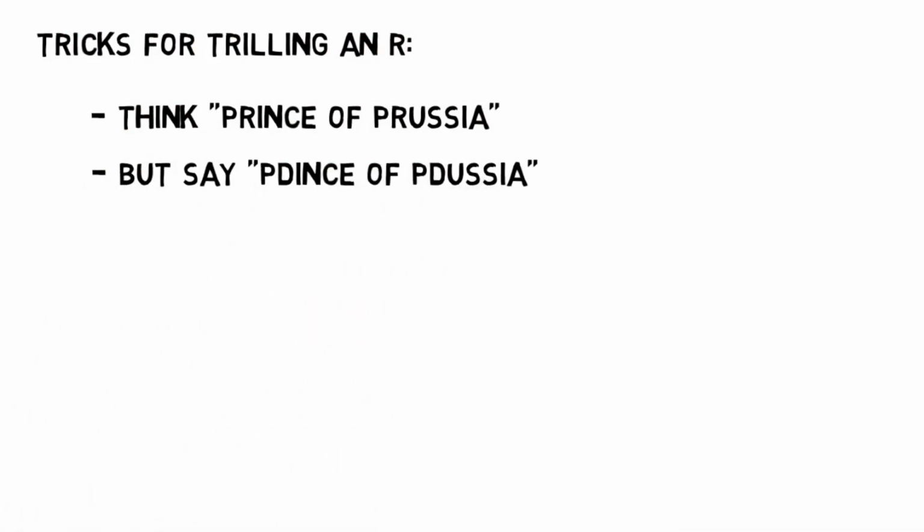The best trick I've heard for producing this consonant is to think the phrase "Prince of Prussia" while you're saying "Prince of Prussia." You're replacing those R's with D's. And then you kind of play around until your tongue starts to cooperate. Prince of Prussia. It should come pretty quickly in that particular context.